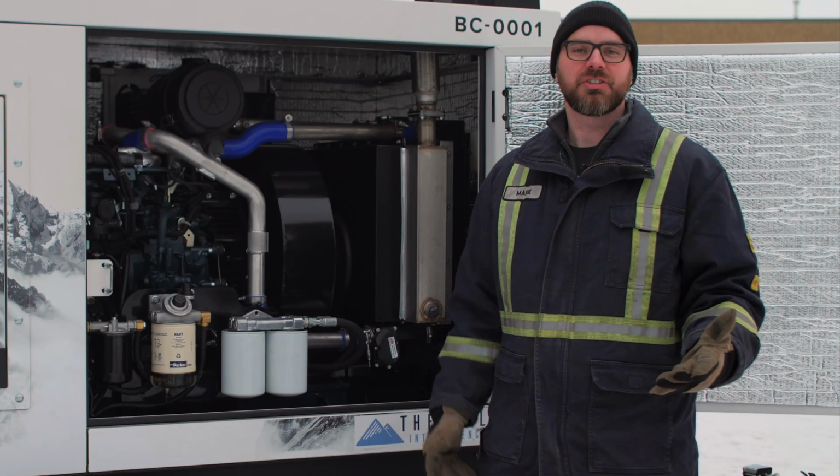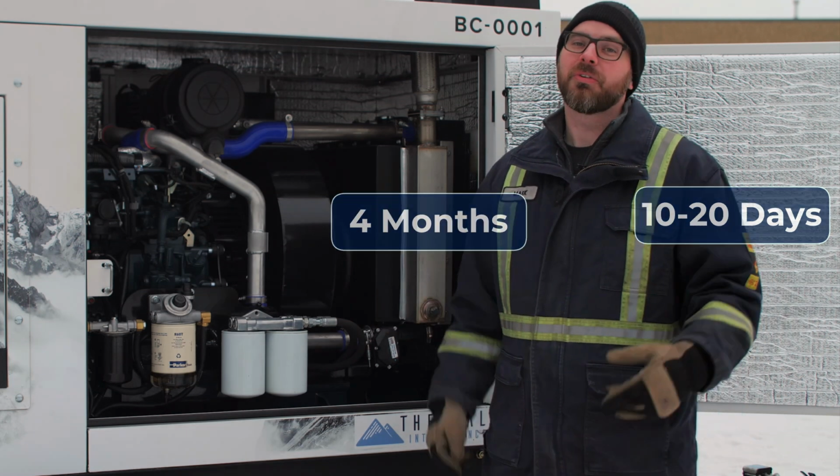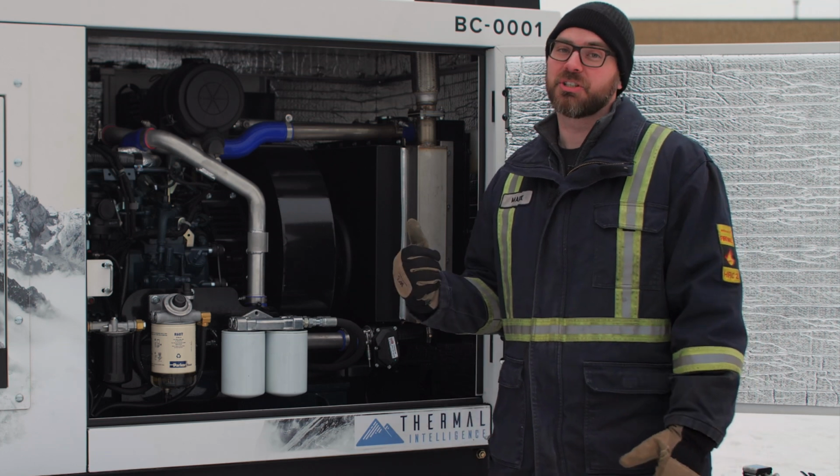Ongoing service of equipment in the dark of winter is expensive, a logistical nightmare, and exposes the risk of equipment failure or damage if that maintenance gets missed. So would you prefer to do oil changes every 10 to 20 days or every 4 months? Do yourself, your staff, and your bottom line a favor and take advantage of the BASECAMP's extended service package. Choosing to reduce service requirements by 600 to 1200% is always the right decision.